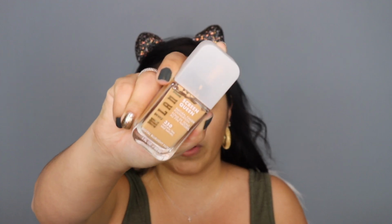Okay, for foundations, there have been a couple I've been obsessed with. At the beginning of the year, I was all about this Fresh Tinted Moisturizer. It was such an easy go-to makeup product. She's my go-to. I love her. And I did love her very much for a minute there. But as the summer started coming to an end, I switched over to a foundation, and that would be the Screen Queen. This one's absolutely amazing. I think this is my most used foundation of 2020. Ever since I discovered her, she's just like the bomb.com.